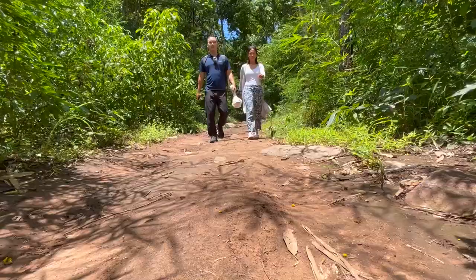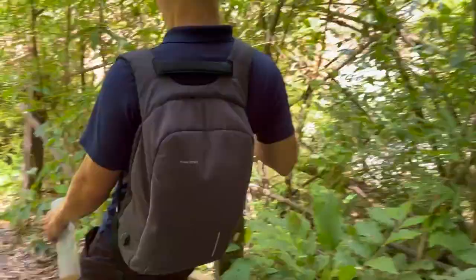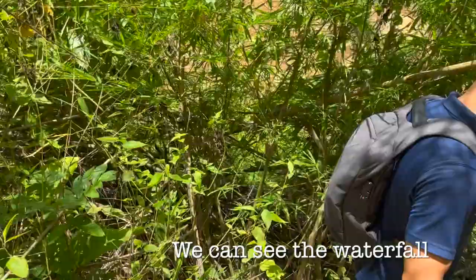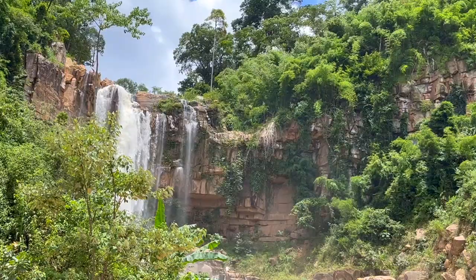Be sure to wear comfortable shoes and drink lots of water on this 4-kilometer hike. There are a total of 5 viewpoints of the waterfall, but we only made it up to the 3rd stop, and the view was breathtaking.